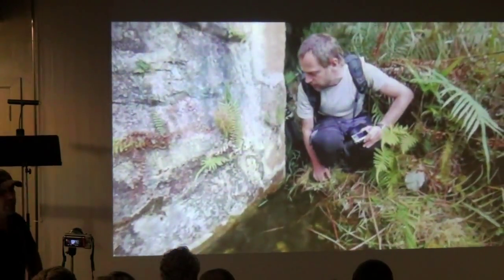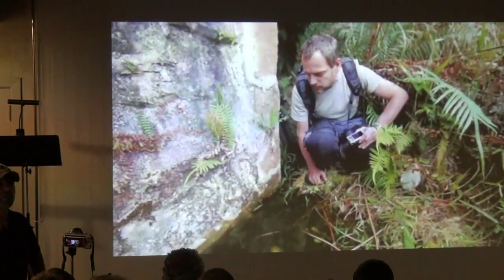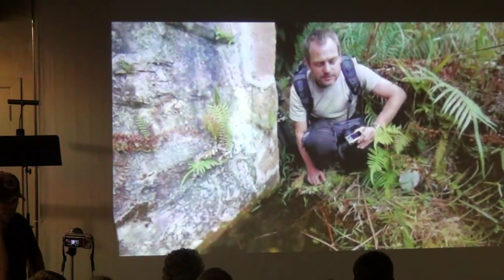Of course, Werner is explaining now the parameters and the temperature. Most of the shrimp species have a range from 17 degrees to 22 degrees, the Caridina species.